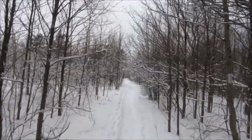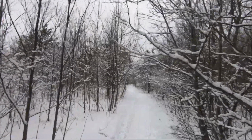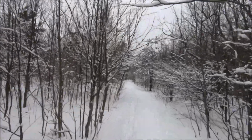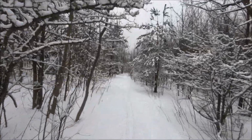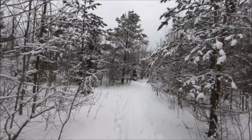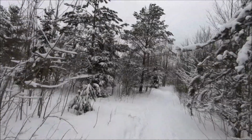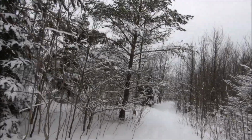Again, we're in the Loree Forest, which is part of the Beaver Valley section of the Bruce Trail here in Ontario. The Bruce Trail, just in case you don't know, runs all the way from Niagara Falls to Tobermory, Ontario, about 900 kilometers. So it's quite a trail indeed. We're just on a small section of it today.